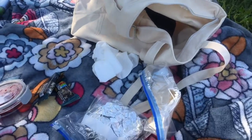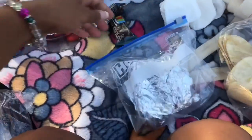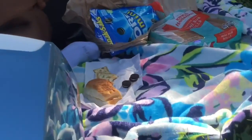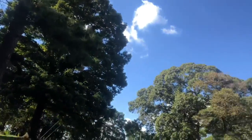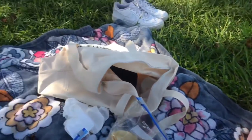So here's all the food that I have. I already showed you guys me preparing the food and everything that I have, but it's just how it looks all spread out. And then those are my sister's food and stuff. She has a sandwich and she has a salad. And yeah, it's pretty nice out here. It's a really nice park. And we took a lot of cute photos.